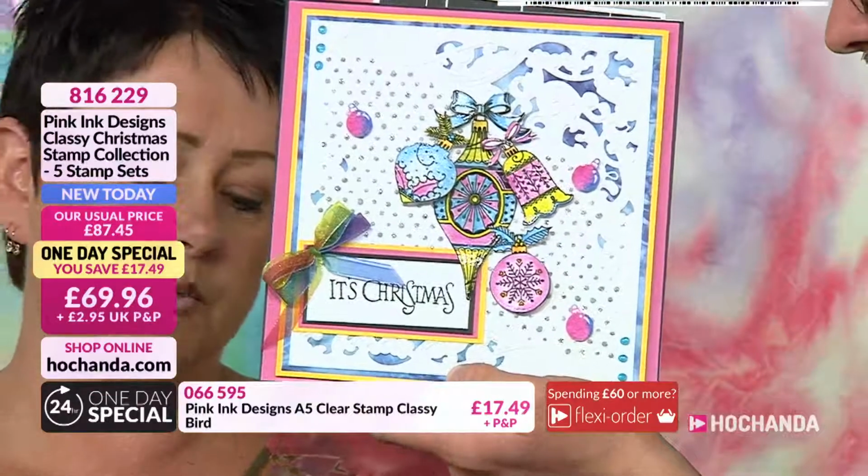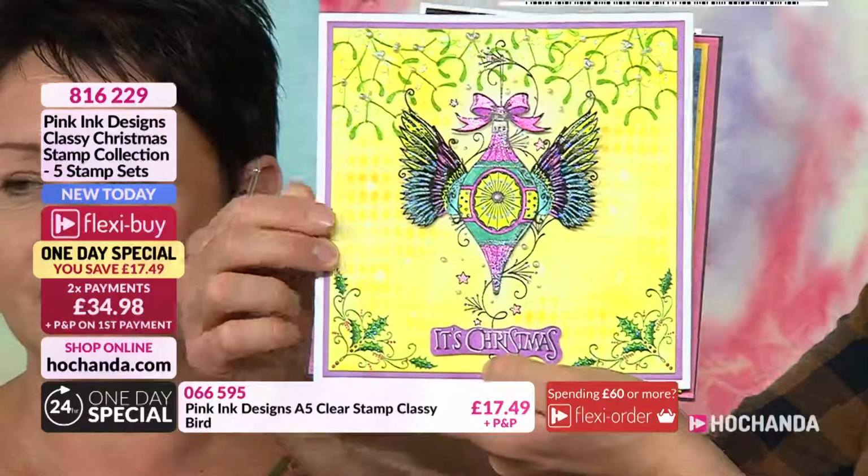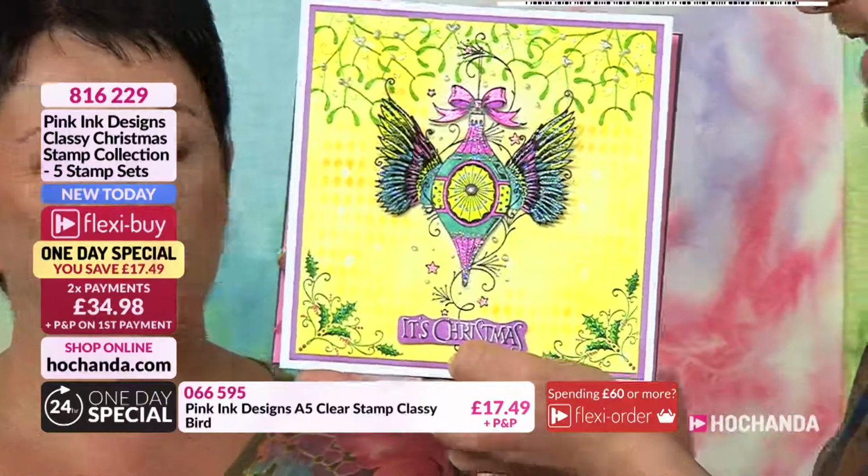And again, look, we've added the wings. Right. Again, the wings are becoming a bit of a common feature there. If you like them, they're coming up next. They're available for you to buy, okay? We love the wings.